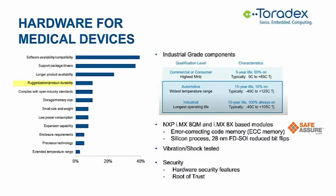also feature error correcting memory, which increases the reliability and makes it easier to comply with functional safety standards. These SoCs are also manufactured in a 28 nanometer FDSOI process, which creates a chip that is more resilient to bit flips. If your product needs ruggedization, it's a good idea to check with the hardware vendor if they do any vibration testing or other tests, showing that they can withstand that abuse. I think security is also a very important part in this topic. And here you can check if the hardware comes with any integrated security features to support the software security features.